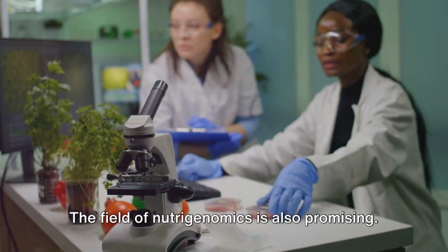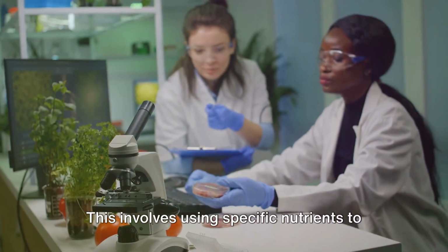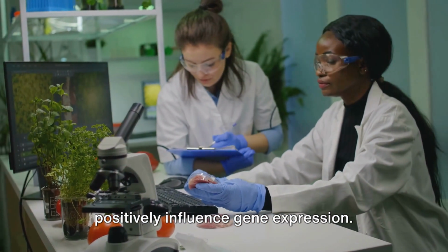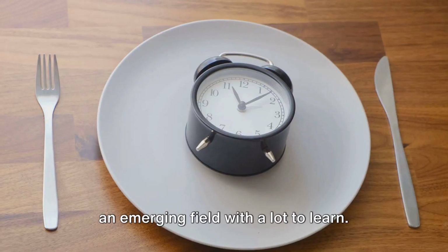The field of nutrigenomics is also promising. This involves using specific nutrients to positively influence gene expression. It's a targeted approach, but it's still an emerging field with a lot to learn.